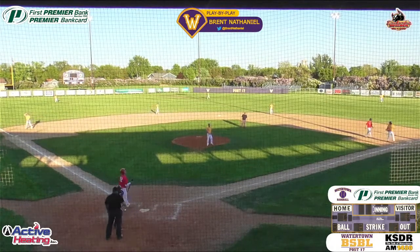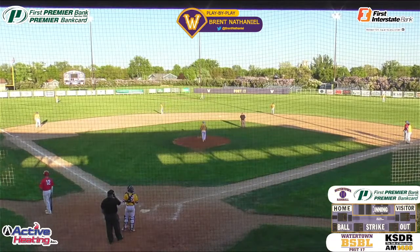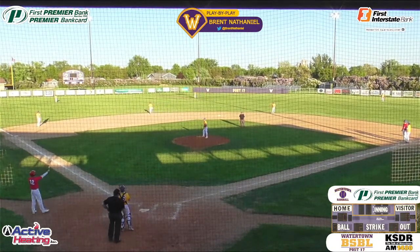Popped up over our heads. Count remains 3-2 to Tate Larson. 2 away, 1 on, just underway here in this first inning.